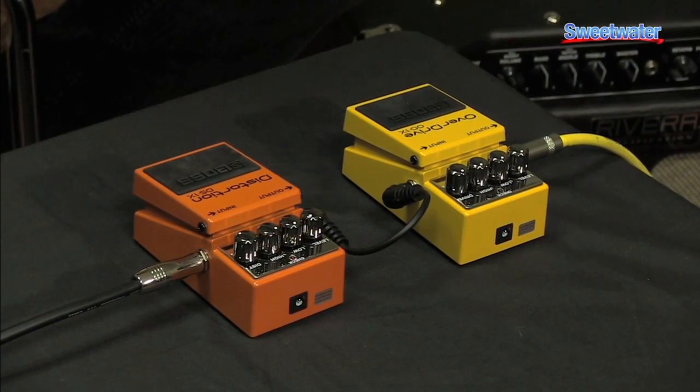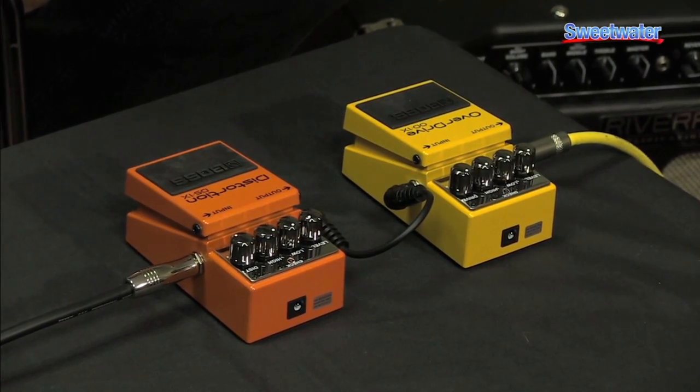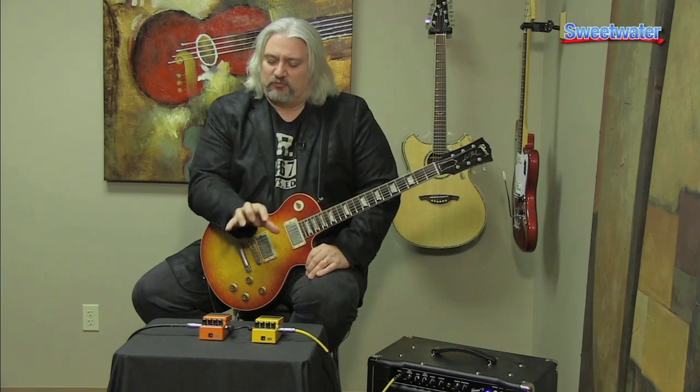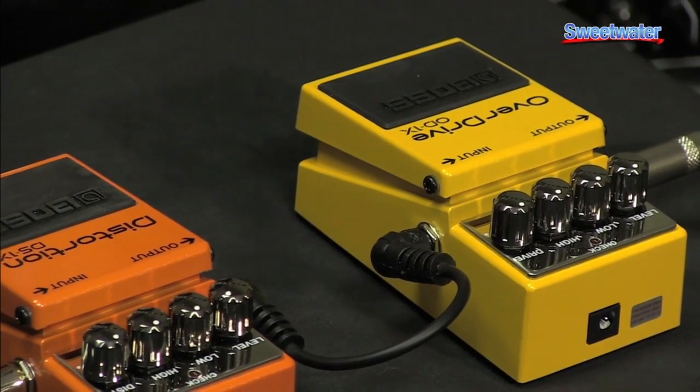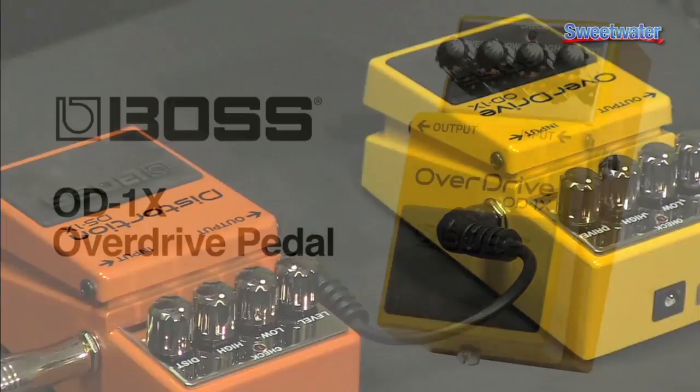The two pedals I have in front of me are special edition pedals from Boss. This means that they've gone back and looked at the lineage of the pedals that they're based on, but they brought them into the 21st century, used the technology that we have available today, for example, Roland's MDP, which is their multidimensional processing technology, to really bring these pedals up to date and give them great tone. The two pedals we have are the OD1X Overdrive and the DS1X Distortion. We'll begin with the OD1X Overdrive.